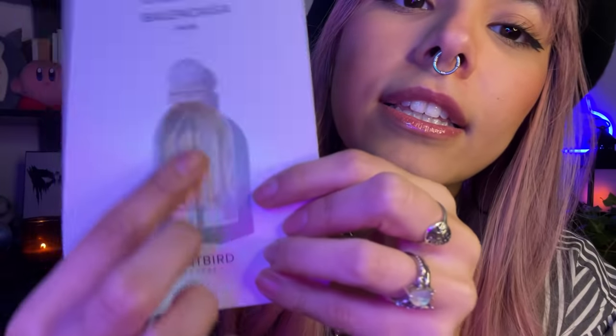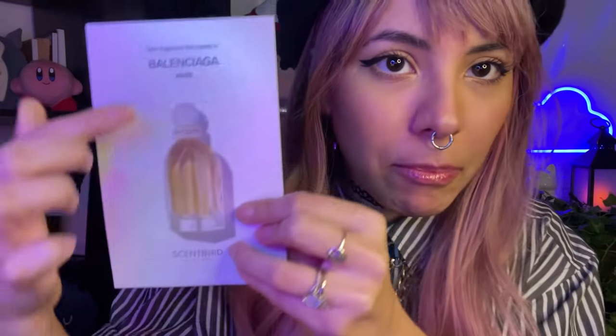Pepper. Violet leaves, cedarwood. That explains why I like it. I love cedarwood. Cedarwood. Patchouli and vetiver. I don't know what that is. I'm gonna have to look it up. Look at this. Follow the Balenciaga scent down the streets of Paris, not Cartagena. But, you know, you can travel the world.